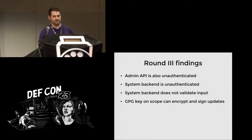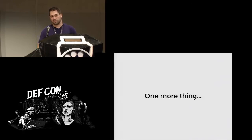Right, so at this point, as great as it is to get root, the attacker would have to have had access to one of these guns, dumped out this GPG cert, made their own package. We weren't really happy with that. So we worked with some really smart people in Portland, Kenny and Jesse. So we got one more thing for you.